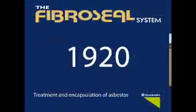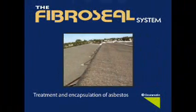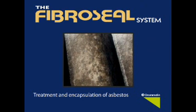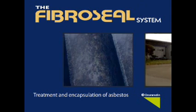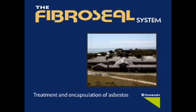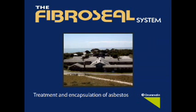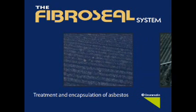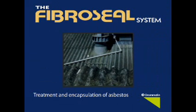In the early 1920s, a new product was introduced to the building industry, asbestos cement sheeting. This product, which was basically a mixture of Portland cement, asbestos fibre and water, was compressed and autoclaved to form the asbestos cement sheeting. Asbestos cement sheeting proved to be extremely popular, and as a result, large quantities of this material is now found not only in Australia, but also in many other parts of the world.